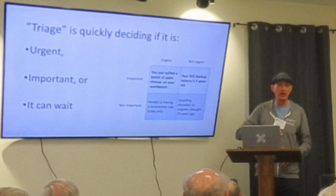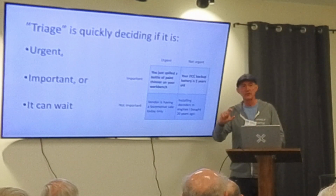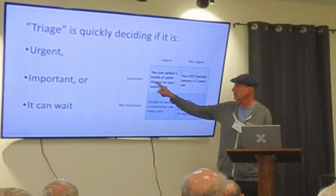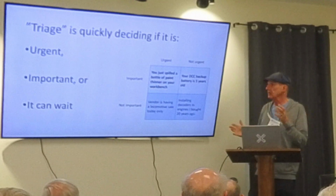And I mopped it all up, and I took the mops, I did everything I could to get rid of it. This little bottle just completely got us out of the house. Now that was both urgent and important that we clean that up and deal with it.